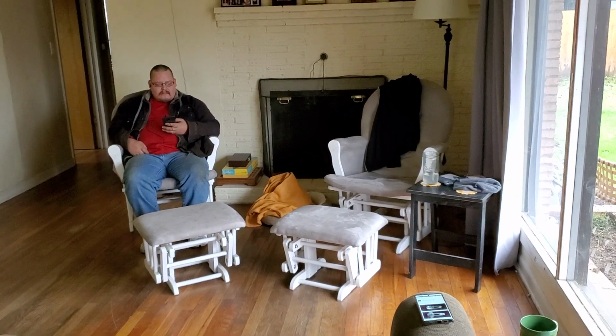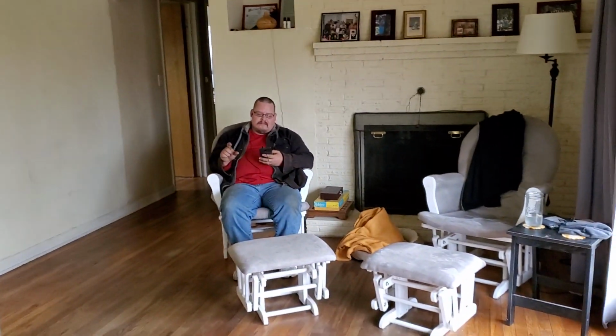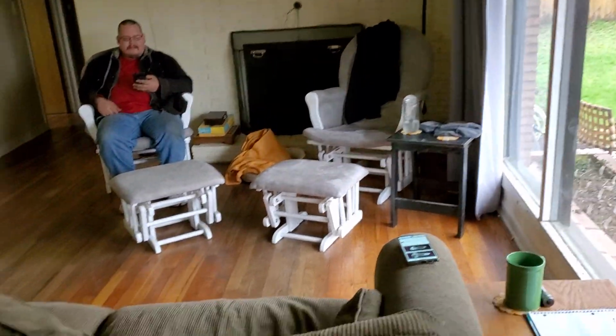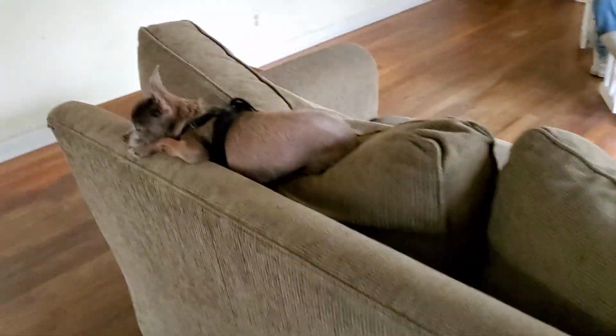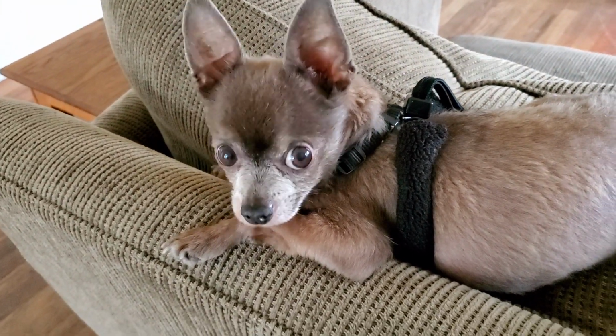This is the living room and our fireplace and Eric. Pepper. He likes to lay on the back of the couch.